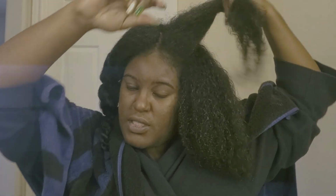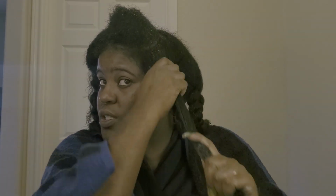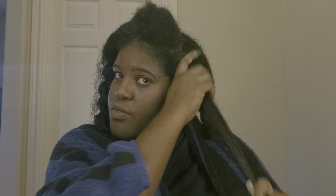I'm actually just going to do this in sections. Make my life easier. Never mind. Okay. So the oil is on, about a nickel size amount for a section this size. I'm going to take about this much of the butter, rub it in my hands, and then just lightly grab my hair. I bring this all the way to the roots as well as I can. Rub that on, rub that on, rub that on.